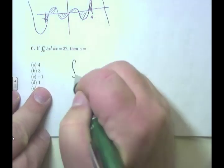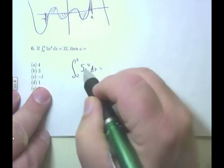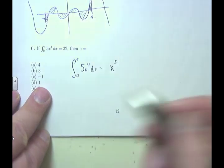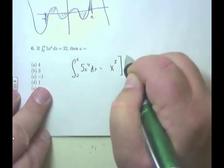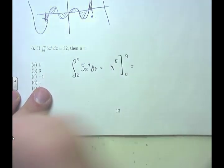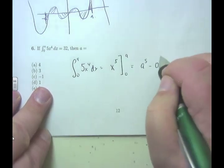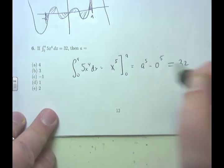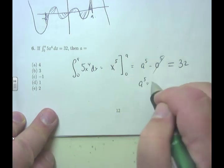So the integral between 0 and A of 5x to the 4th dx is going to be, what's the integral of 5x to the 4th? X to the 5th, right? X to the 5th over 5, which 5's cancel. Evaluated from 0 to A. According to the fundamental theorem, you plug in top, A to the 5th, minus plug in bottom, 0 to the 5th. And what's that supposed to be equal to? 32. Well, 0 to the 5th is 0, so that just gives me A to the 5th equals 32.